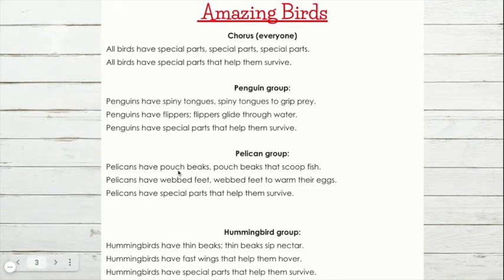Pelicans have pouch beaks that scoop fish. Pelicans have webbed feet to warm their eggs. Pelicans have special parts that help them survive. Hummingbirds have thin beaks sip nectar. Hummingbirds have fast wings that help them hover. Hummingbirds have special parts that help them survive.